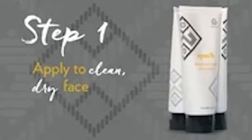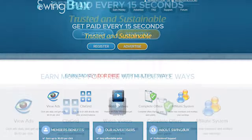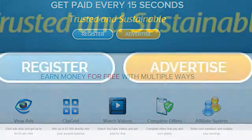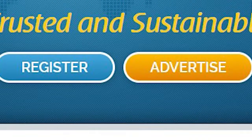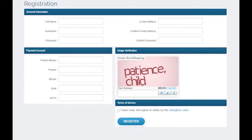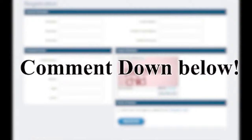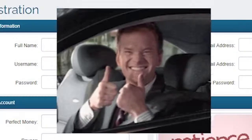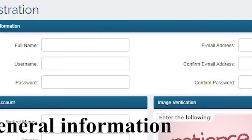So now, step 1. I want to show you how to sign up for free on Swingbox. And now I want you to go and click on this register button right here. And as you can see, that's going to take you to the registration page. Now, you can register on your phone or you can register on your computer. And I want you to comment down below and let me know what type of device you're using right now. Do you use a phone or do you use a computer? So now, for the general information, just put in your full name, your username, your password, confirm your password, and just put in your email address.